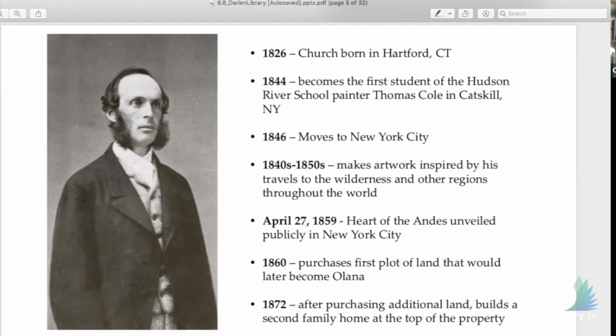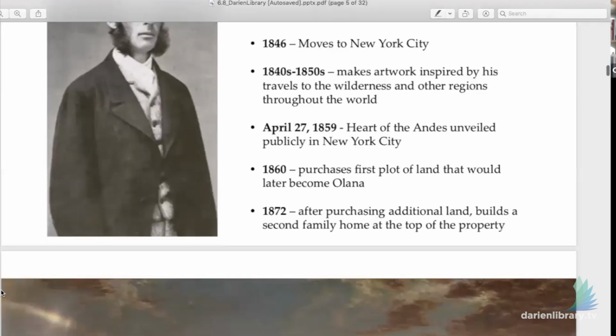On April 27th of 1859, I mentioned this one artwork and we'll talk about why, he debuts Heart of the Andes publicly in New York City, which is an artwork that catapults him to fame. In 1860, he purchases the first plot of land that would later become Olana. And in 1872, after he had purchased the land on top of the site, which we'll talk about, he moves into the second family home that he was building. It wasn't fully completed at that point, but he and his family move into the top floor. And so we'll talk about all this a little bit.